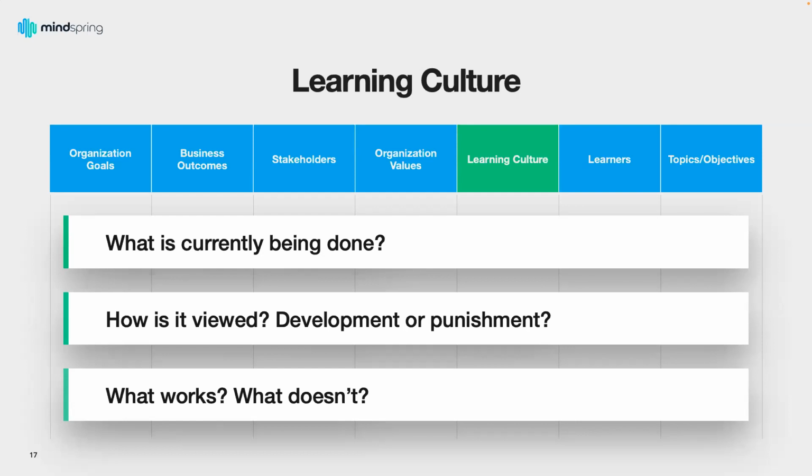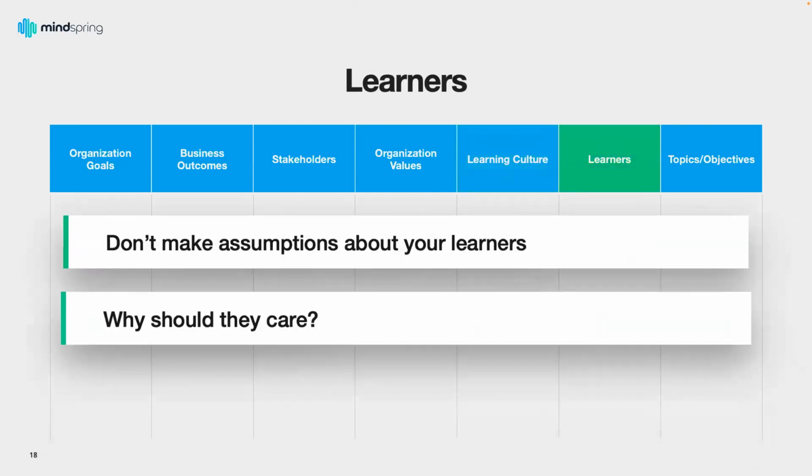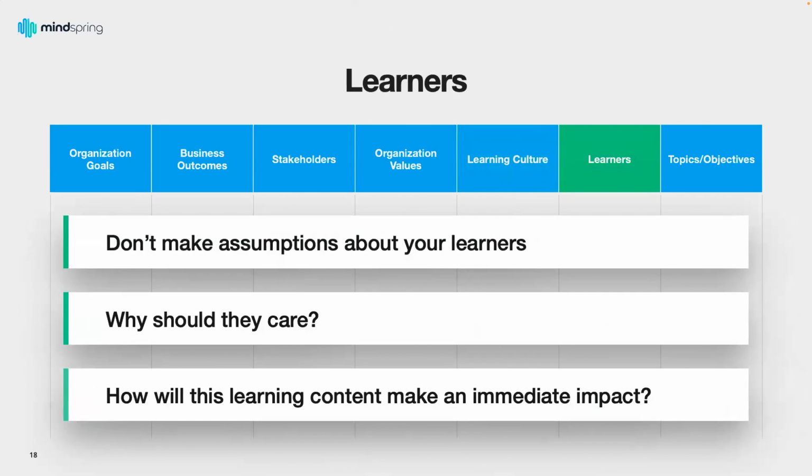Which kind of leads us into the next one, learners. So talk to us about why it's important for us to know about our learners. Right. For anybody on an L&D team or with that background, this of course seems very obvious. But the thing I would caution against is making assumptions. I've been on this team for 20 years. I know the people at this company. I know what they like.